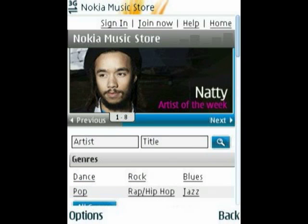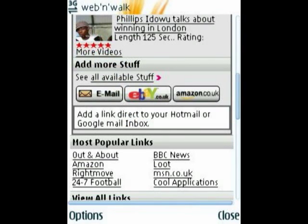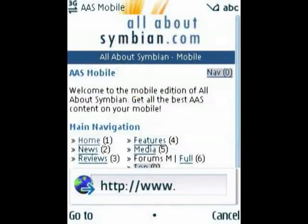Incidentally, you can still use the Nokia Music Store. You just need to go to the music.nokia.com website and select the appropriate country store. As previously mentioned, the web browser has been customised with a T-Mobile homepage and various links, but of course you can still use it with any other website and it works just as well as on any other S60 device.